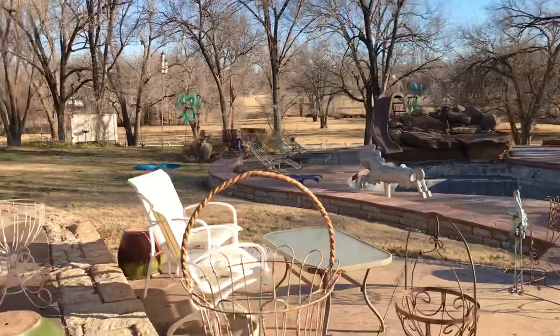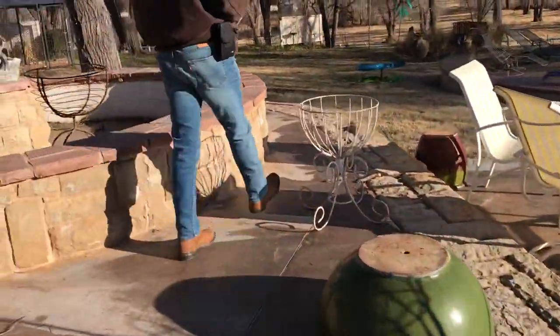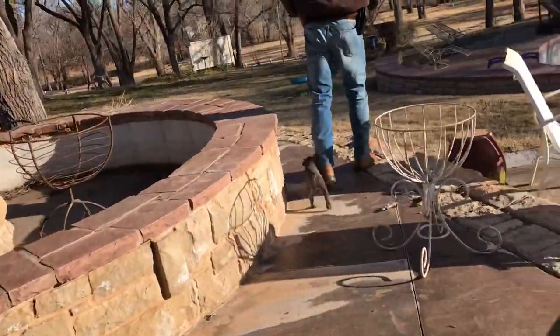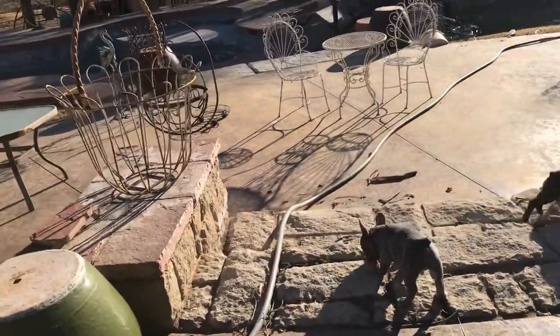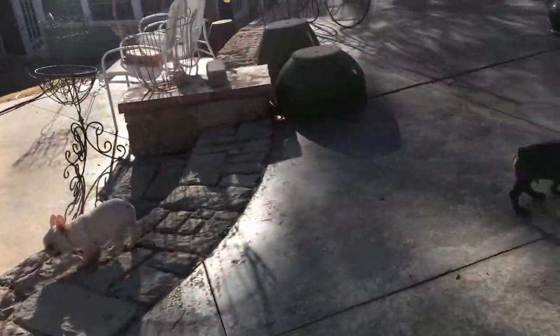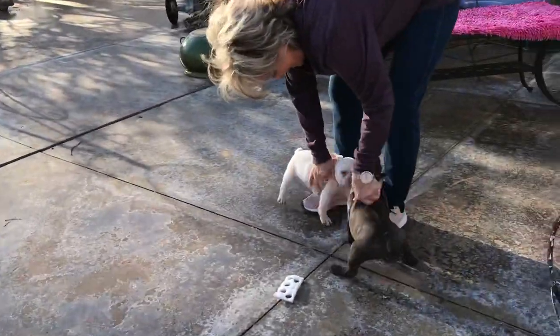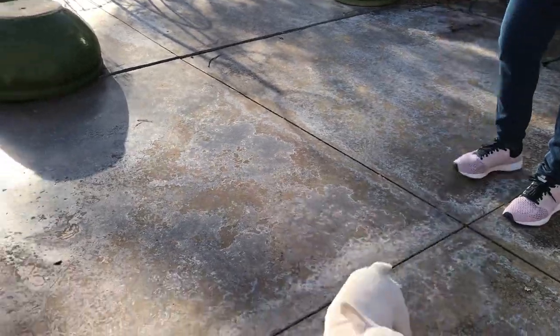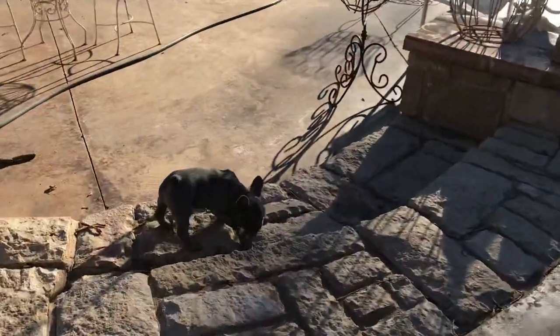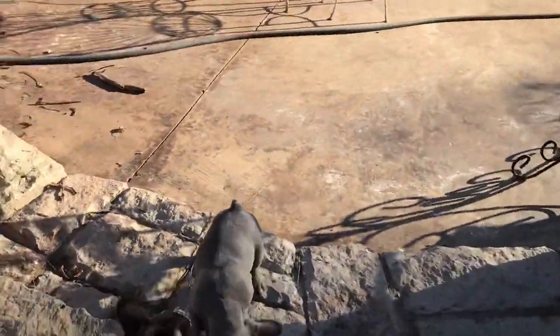So Terry, how much of the time do you spend with these babies? All day long. Well, he's got a man cave, almost 24 hours a day, and these guys are in there with him all the time. I mean, you talk about being family raised. These guys totally know what human beings are and love them.